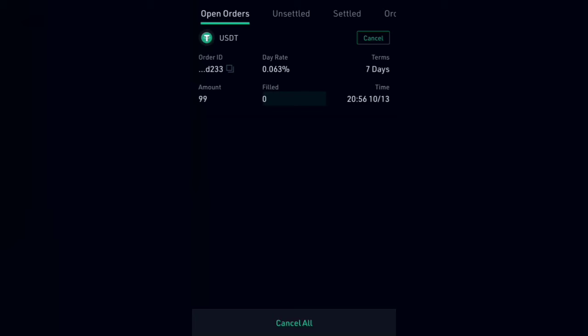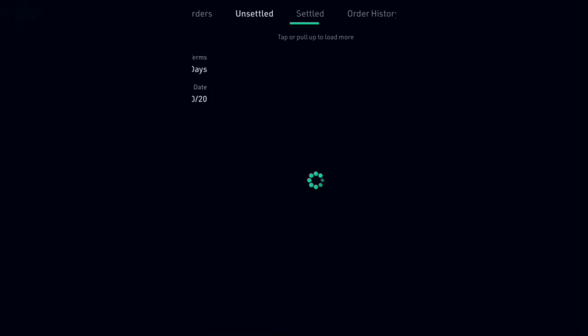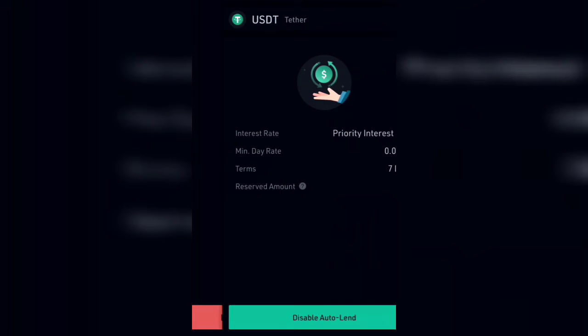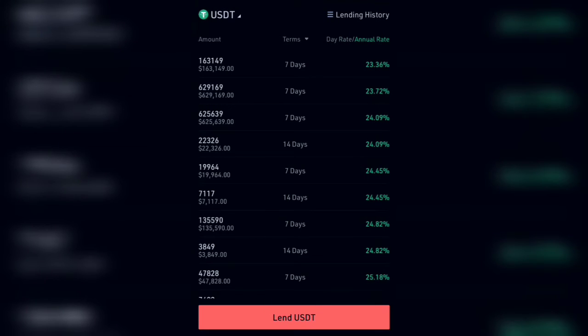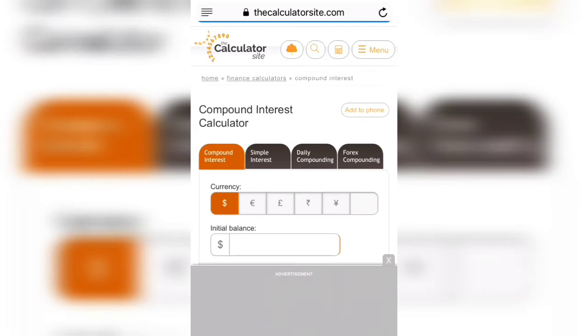So this is basically it. Right now, my order is open, waiting for a candidate for my funds to be lent out to. I will be making a future video showing you how this goes in the long run. But now let us assume that, okay, making a return of 0.006% per day, let us go to our favorite interest calculator to calculate our prospective returns in a year's time.